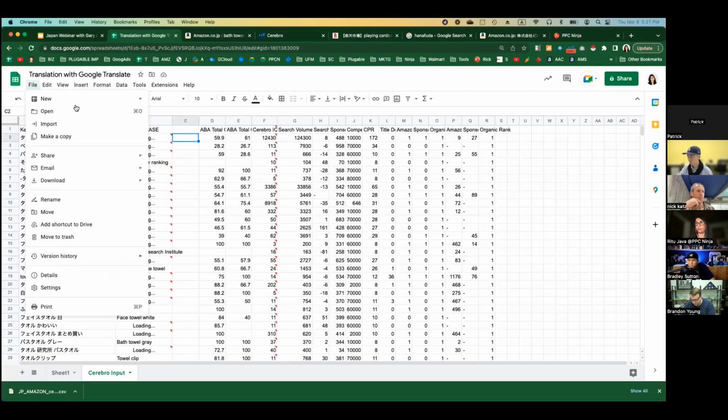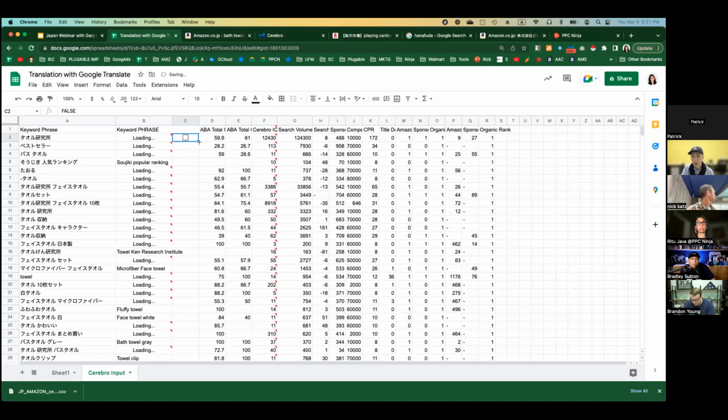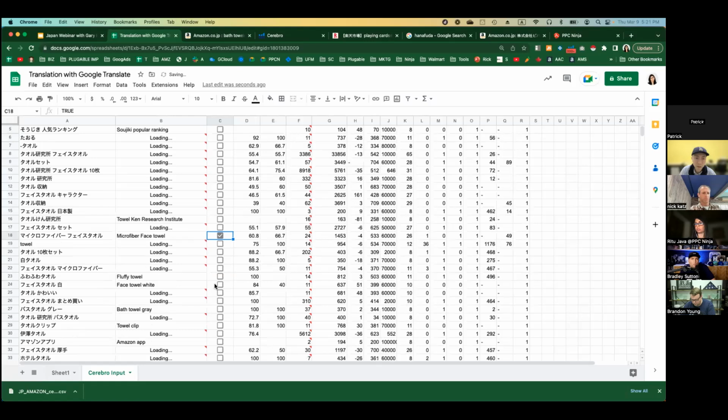Okay, I think the translation is almost done. I just inserted a checkbox, and now I'll double click this cell so I get checkboxes all the way down. Now I can actually read my words, and this checkbox acts as a toggle. If I find something that looks like the right word for me, I'll just put a checkbox there. I'm just doing it randomly here; you guys get the idea.